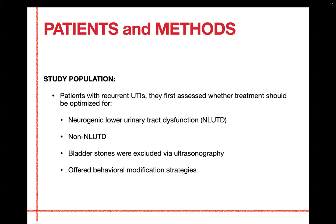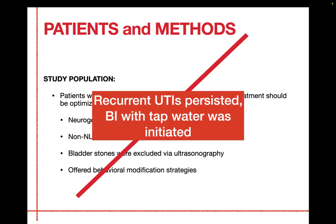So before entering the study, patients with recurrent UTI were first assessed to see if the treatment they were on should be optimized. For example, neurogenic lower urinary tract dysfunction, adding some medication, or if there was a bladder stone, it was excluded via ultrasonography. And they were also offered behavior modification strategies. If none of these were present and the recurrent UTI persisted, then the bladder irrigation with tap water was initiated.